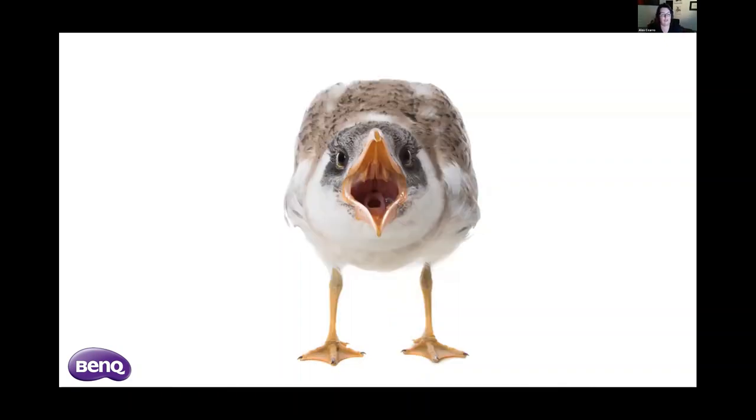This is a great educational shot for the rescue group to show people how they eat. And that's the inside of his mouth.